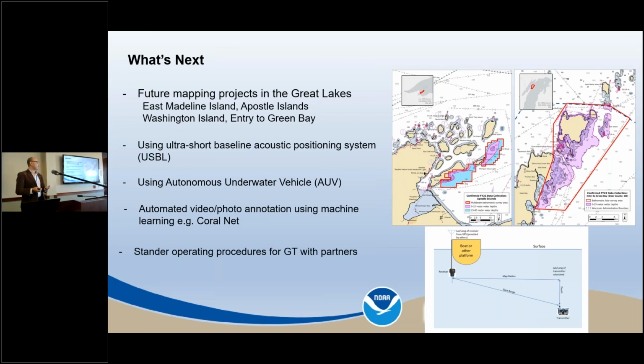The system is similar to what the ROV is using for positioning. We're also working on using the AUV for ground truthing and using automated annotation with machine learning software like CoralNet. And finally, we will keep working with our partners to standardize the ground truthing process and disseminate these standard procedures so we can exchange and share our data together and improve the habitat mapping in the Great Lakes.